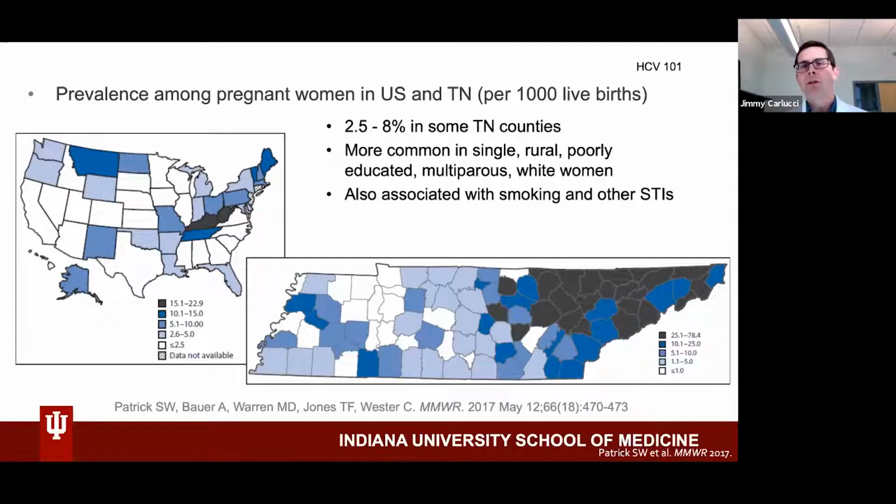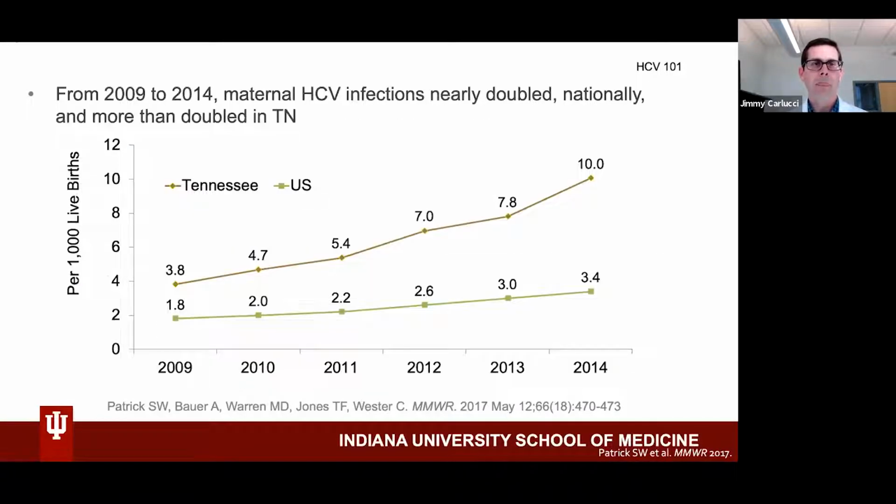So risk factors include being a single woman, living in a rural area, having less education, and being white. And so where these things sort of overlap is in the Appalachian area. And this strongly correlates with the opioid epidemic and injection drug use. Next slide. So this figure is showing incidence on the y-axis and time on the x-axis.